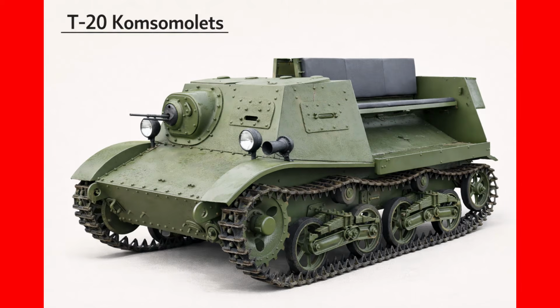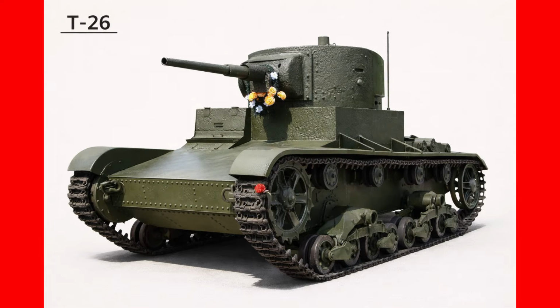The T-20 Komsomolets was not a true tank, but a tankette, an artillery tractor. Lightly armored and armed with a machine gun, it was widely used to tow anti-tank guns in the late 1930s. The T-26 became one of the most produced tanks of the interwar period. Based on a British design, it served as the Red Army's primary infantry support tank and saw combat in Spain, Mongolia, and early World War II.